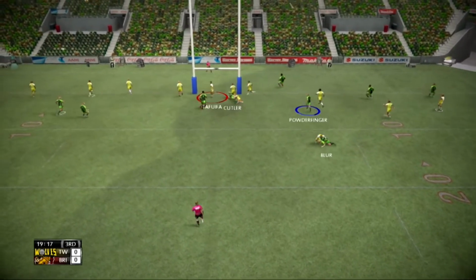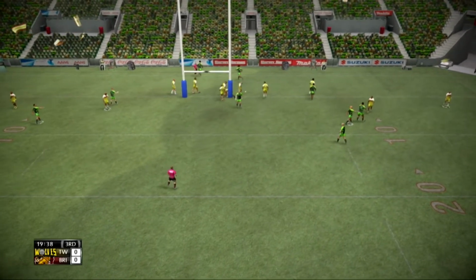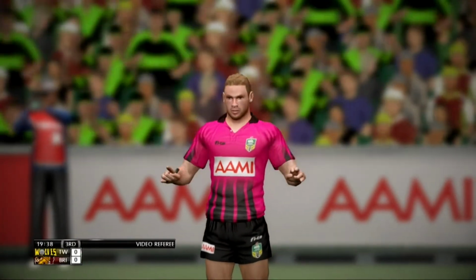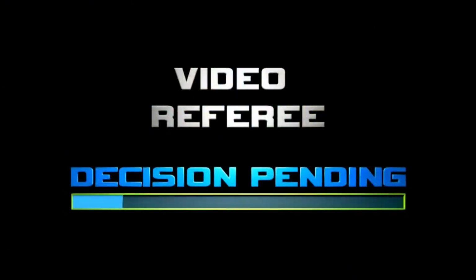Cutler. He's so close to getting there. The safer option taken there. He's gone over. Should be a try. He looks reasonably confident, Gus. Is he bluffing or is he holding a pair of aces? Oh, I don't think he's got aces, Andrew. He might be confident.